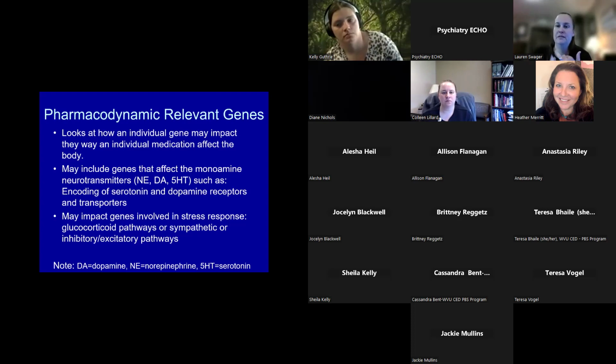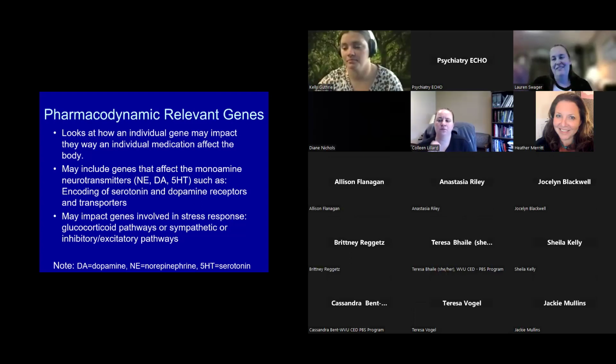Those could be the dopamine, the serotonin, the norepinephrine pathways. It could be related to your stress and cortisol response. So you'll see those markers on there. You'll also see things about inhibitory or excitatory things like GABA, or that might get affected. And so when you see all these genes, and I'm going to show you what their names are, you'll see that they're part of the theory of the role of etiology. But again, they're just a protein in the pathway of very complicated processes of how these drugs might target things.